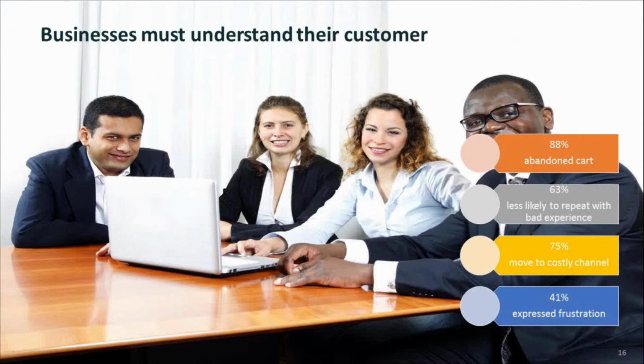Let us go deeper into why Tealeaf. We know that businesses must understand their customer. If we take a look at some of the metrics, for example, 88% of the customers abandoned their cart. This means that the customer encountered some struggle and was unable to complete the transaction. Under such circumstances, it is less likely that this customer is going to come back to the website and continue the session. So 63% of the customers are less likely to repeat after this bad experience.